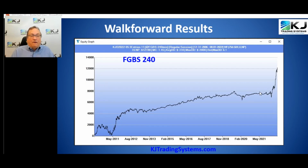Then if you look at some walk-forward results, this is a European interest rate, FGBS. Not many people trade it. It's pretty similar to a lot of the US interest rates, but sometimes it's a little different. And this is a 240-minute bar. And you can see it's a pretty nice equity curve. It's not the best. It's kind of low sloping, but in the last year or so, it's done really well.